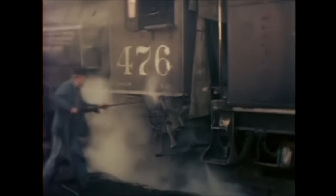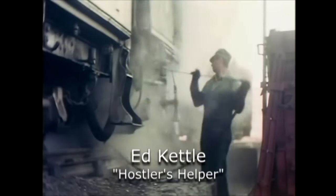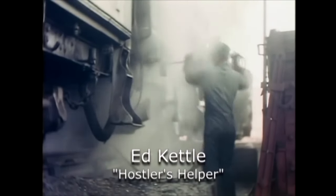So here we're still doing some more. Yeah, this is more hostling scenes. Yeah, like in Hollywood, you go out and you shoot it and you shoot it and you shoot it. Yeah. And then you print the first one.